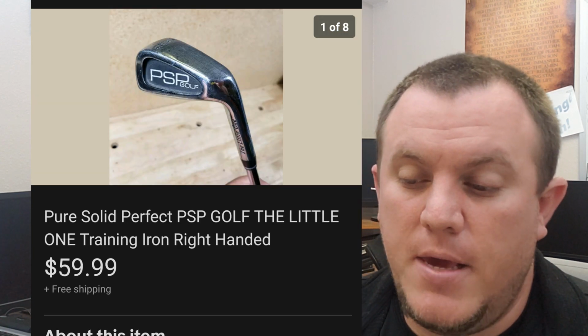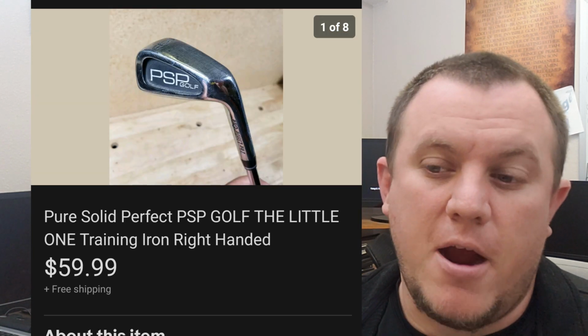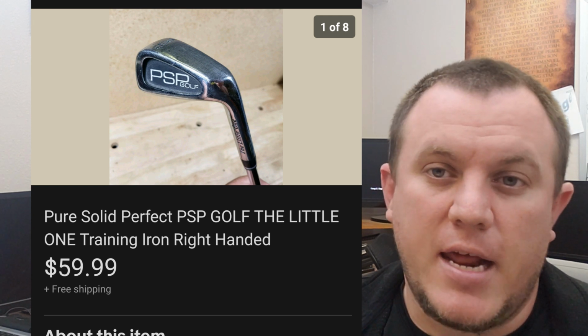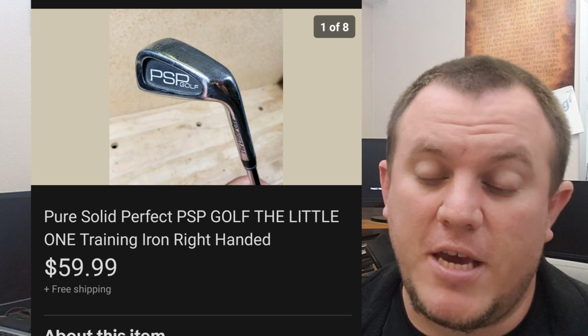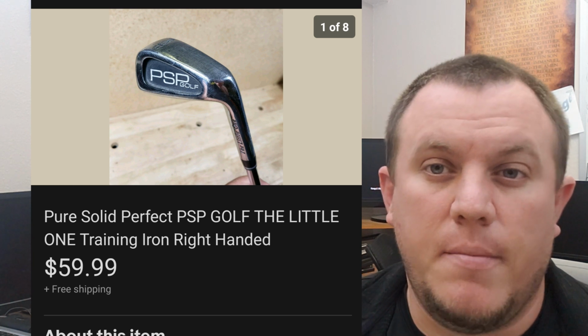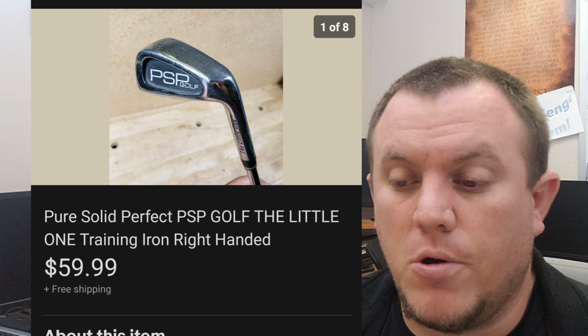This is a PSP Golf, the little one. It's like a training iron. It's really small. I guess it's used to kind of get precise with your accuracy. This one I got for $5 and it sold for 60. We actually had two of them. We sold one for 60 a month or two ago, and this one finally sold, so we're all out.